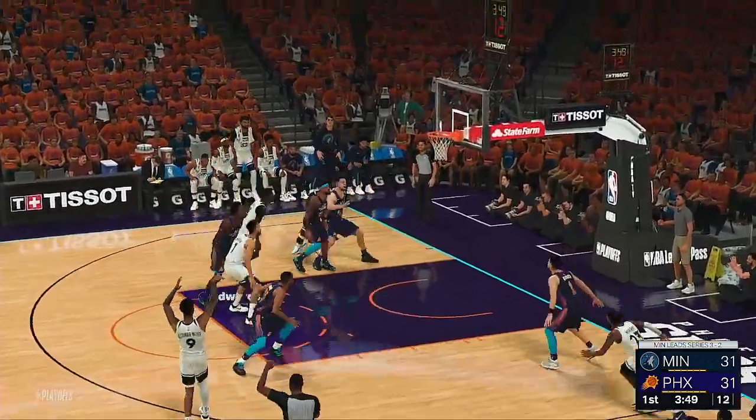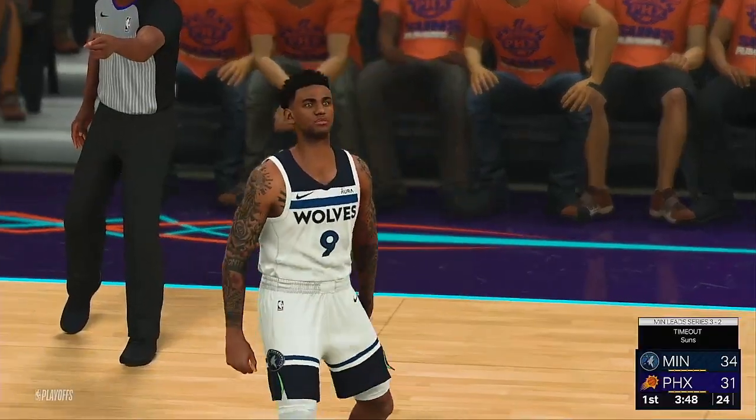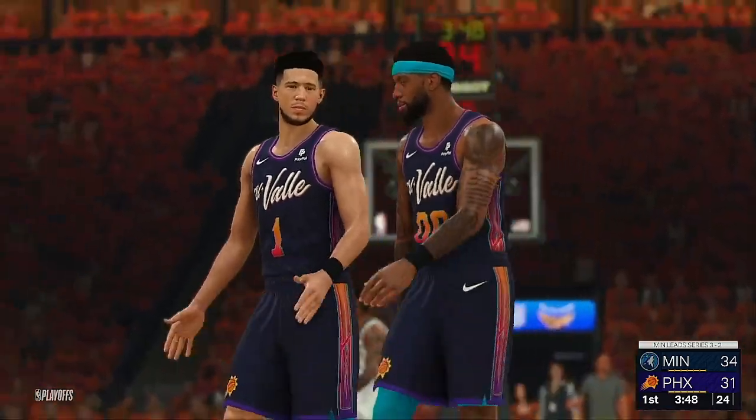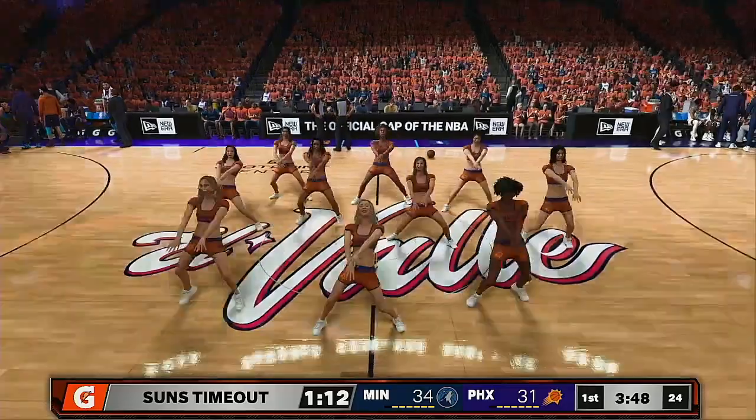Pass to Alexander Walker. And another three for Minnesota. Capable of finding his open guys. Edwards getting better at improving his overall floor awareness. Nice to see. And first time out of the game called for Phoenix.